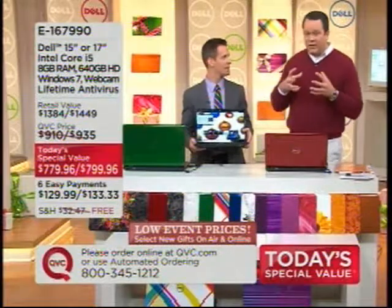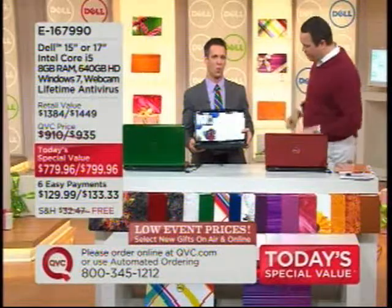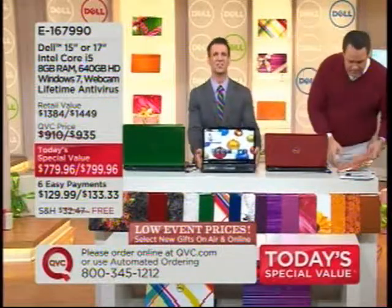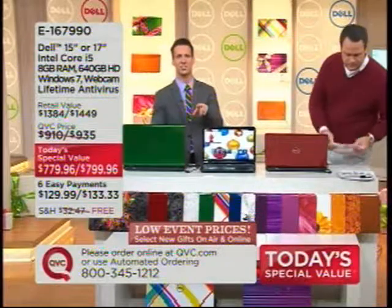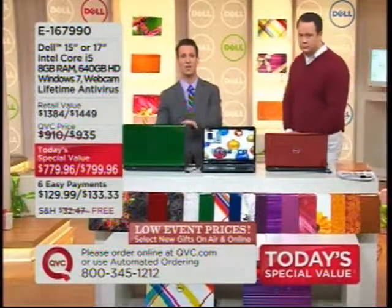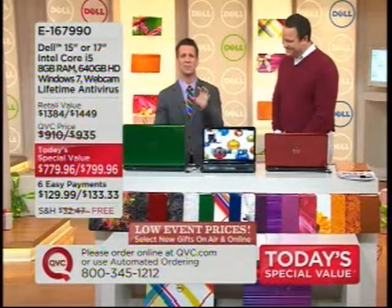Let's talk about the processor. Let's talk about the RAM. Let's talk about all the things that indicate great power with this machine. Well, starting with that processor, this is the Intel i5 processor. What does that mean? You're going to see on my screen in just a second how many applications I have open at the same time. So many things that you can do with this. That's at 8 gigs of memory, and that's a power story.